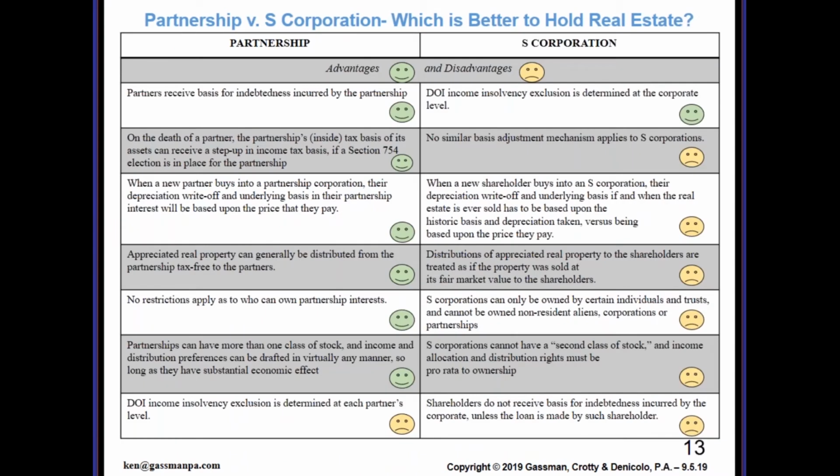Also have a quick review of why you might pick a partnership versus an S corporation, especially with respect to real estate. Generally, the partnership is going to be a better model for real estate. So again, with an LLC, you have the option of picking how the entity is going to be taxed. And that's going to really be dependent on what the client wants, what the entity is invested in, and who the members and or shareholders are for the entity.